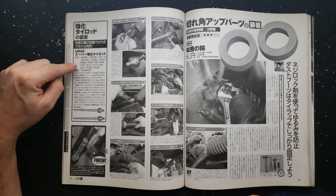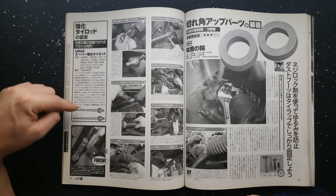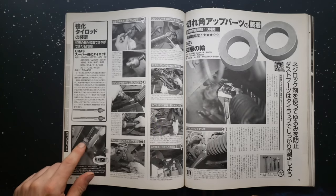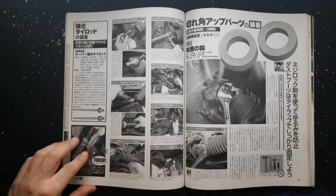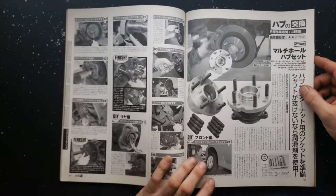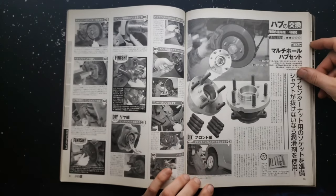Tie rod change. Super tie rods. Yeah, not really sure what's going on there. They're using calipers to measure something. Anyway, over we go. Ooh, okay. This is easy, is it?